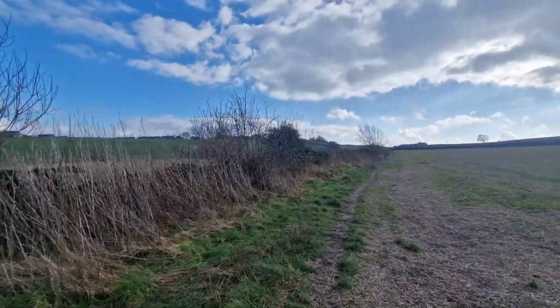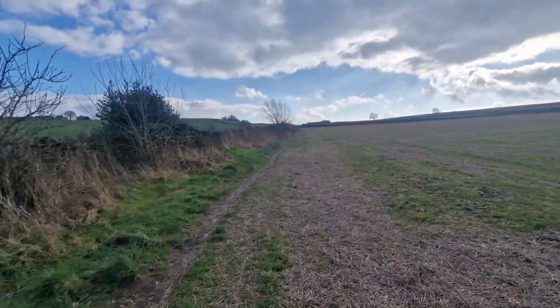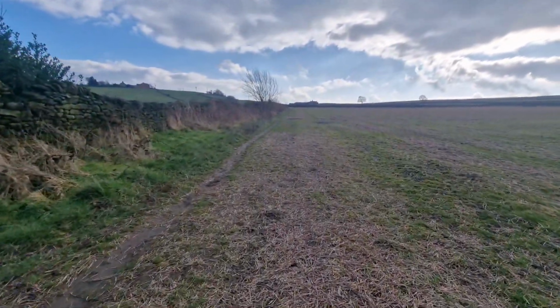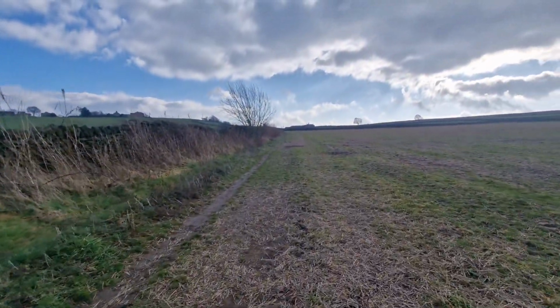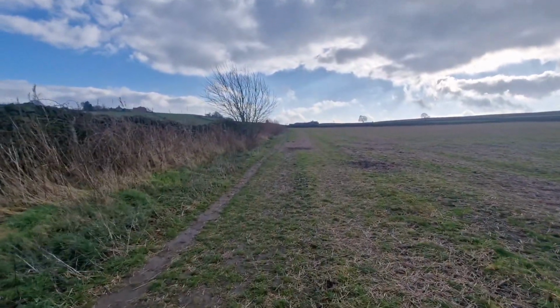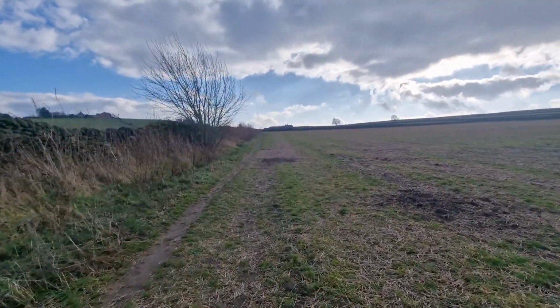quite nice though. I believe the next board is at the end of this field where that wall is. I remember seeing it last time. That's what gave me the inspiration to do this. It is a bit cold now. It's not a massive walk this, it's only a couple of miles really, I think. 2.5, it's not far.